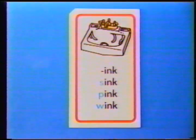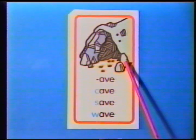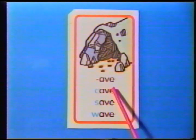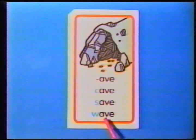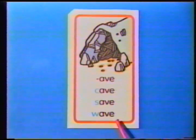Ave. Abe. Let's look at some words which end with Abe. Did you figure out what this is? A cave, right. The Abe word family. Cave, save, wave. The cave can save you from the wave.